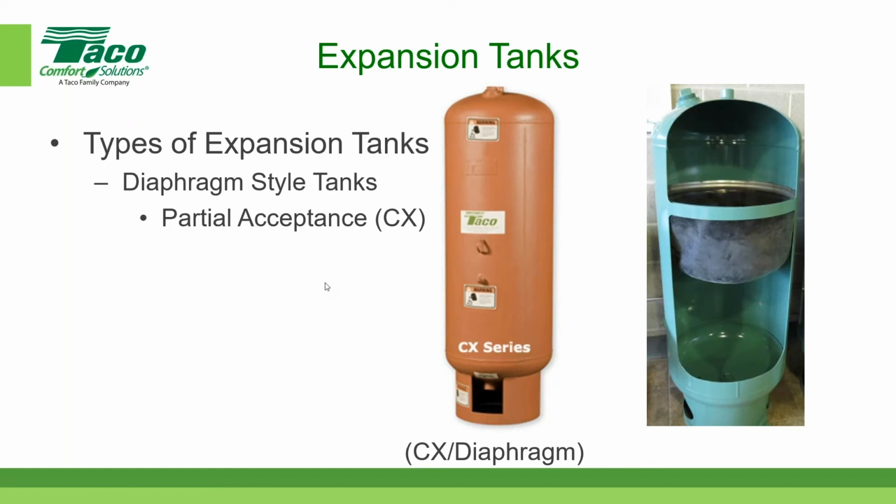They're somewhat idiot proof in the sense that if they do expand and fill up with water, the bladder is not going to rupture because it holds the same volume as a steel container. If you have a partial acceptance, whether it's a bladder or a diaphragm style, you run the risk of rupturing the bladder. So it becomes a choice of serviceability and cost, and those are the two major issues.